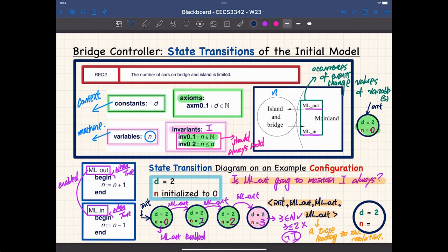But if we try to take one occurrence of ML in, according to its action, it's going to decrement the variable value by 1. That way, we're going to get to, over here, from 0 down to minus 1. Apparently, you can see minus 1 being a natural number is already false. So that's violating the invariant. So that's why this is considered a problematic state.